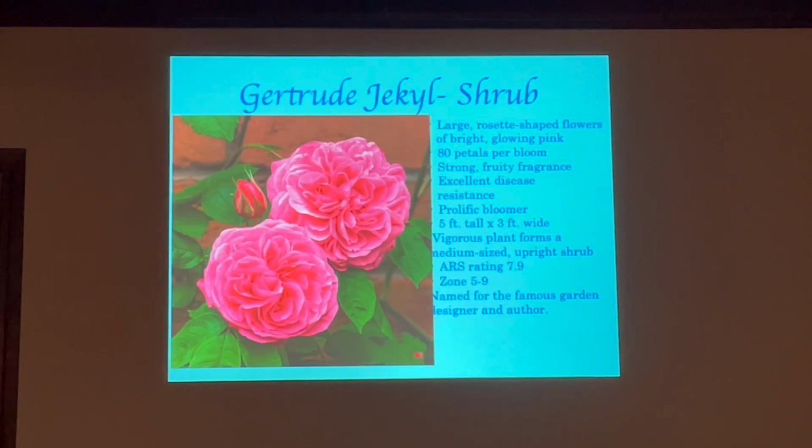Gertrude Jekyll, this is a very famous one. This is one of David Austin's first really, really well-known roses. It produces lots of those pink flowers and is a very vigorous plant, 5 feet tall. Again, it can be used as a short climber if you want. It has 80 petals per bloom, and it's known to be very hardy and disease resistant.